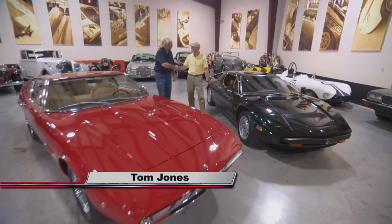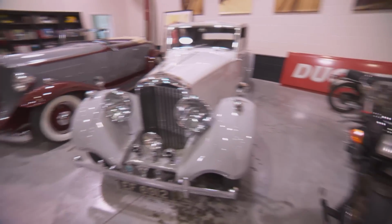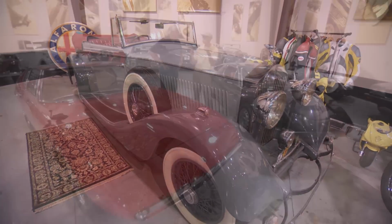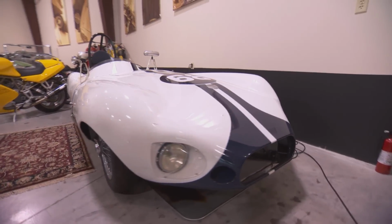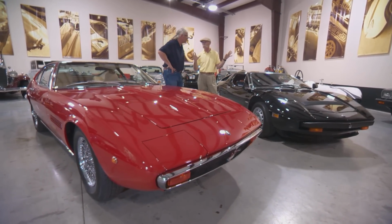Tom, great to see you, man. Hey, Dennis, great to see you again. Thanks for being here. Nice place you got here. Thank you, I appreciate it. You have very diverse tastes in cars. There's no plan other than it's got to be cool. And a motor, and a pretty fast one too, from what I see. And the theme today is Maserati.